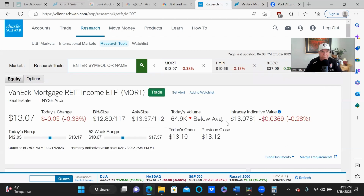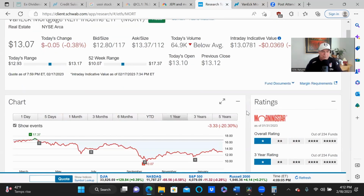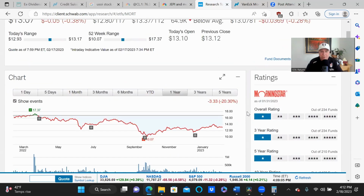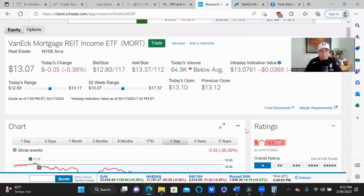Again, because REITs are doing well this year, this ETF seems to be doing well this year. With an 11.9% dividend return over the past year, this one's down about 8.9%. Even though this SEC yield is a little bit higher on the VanEck, because the other one pays out monthly and hasn't lost as much money over the past year, I would give the edge to HYIN over this MORT, just because of the frequency of the dividend and because it doesn't seem to have lost as much money in the last year or really over time in general. So I would have to put this one third, behind JEPI and HYIN.